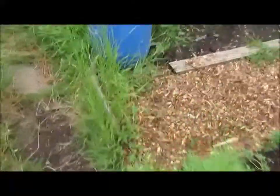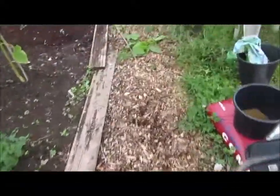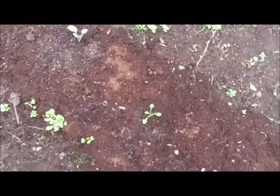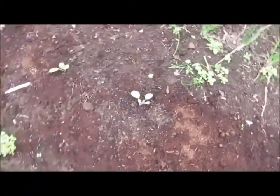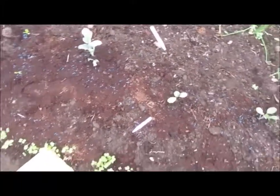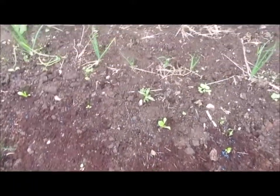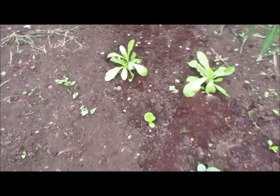Let's go and have a look at the salad end of my little plot here. Despite the pellets, something's been eating that. But we've got plenty of little growth coming through. I love it. Brussels sprouts coming up there. More seedlings coming through here. And my lettuces are actually taking shape now. Gosh, it's nice to see some life.